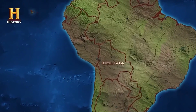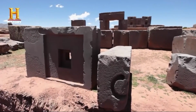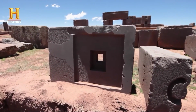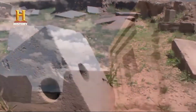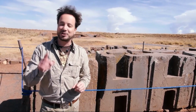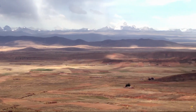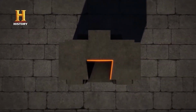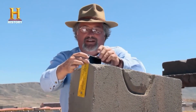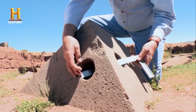Pumapunku. It is a megalithic ritual complex located at more than 4,000 meters above sea level in Bolivia. For a long time, archaeologists believed that Pumapunku was built in the 600s AD by the Aymara people. However, recent research using radiocarbon analysis showed that some elements of the complex date back to 100 years BC. If the construction of the complex really began more than 3,500 years ago, this find could be considered a sensation in archaeology.